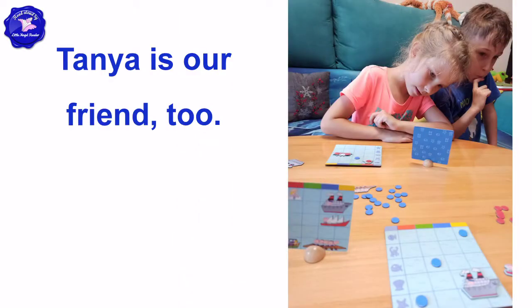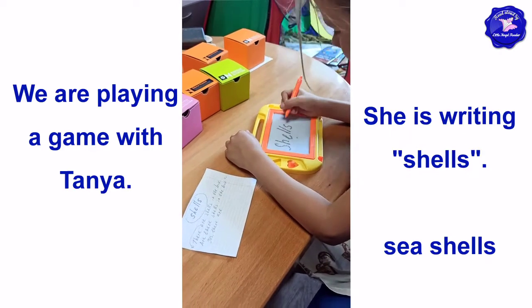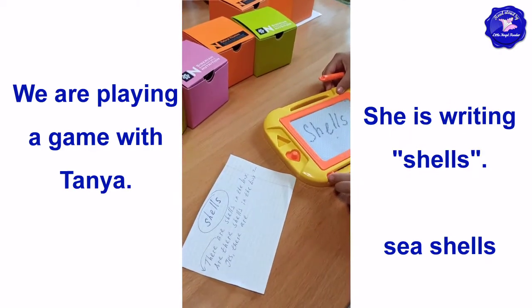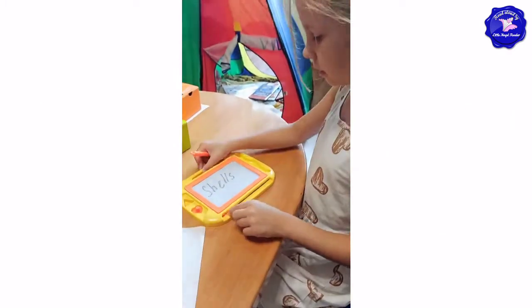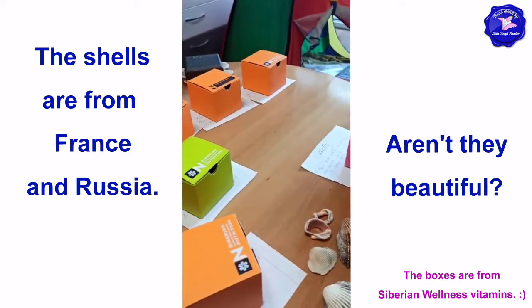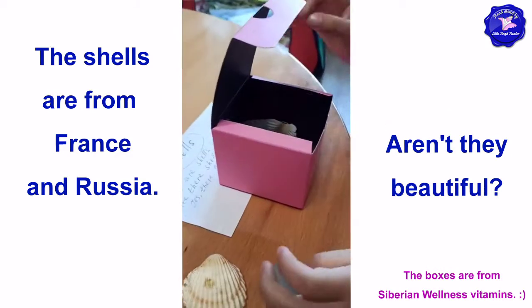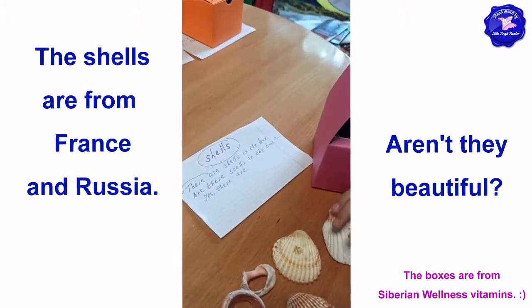Tanya is our friend too. She is also my student. Seashells. There are shells in the box. Tanyush, we have to find shells. Big shells. There are many shells in the box. And what color is the box? Pink. Is it orange? No, it's not. Is it green? No, it's not. It's pink.